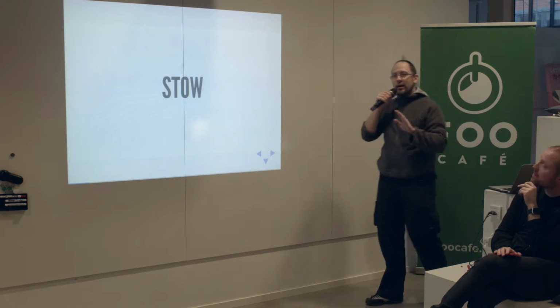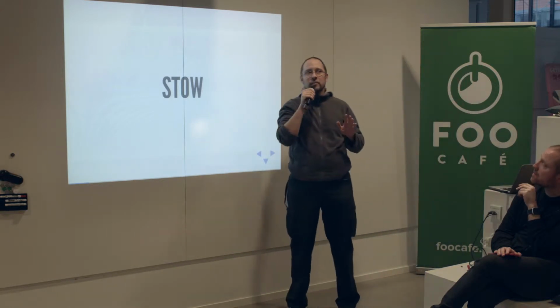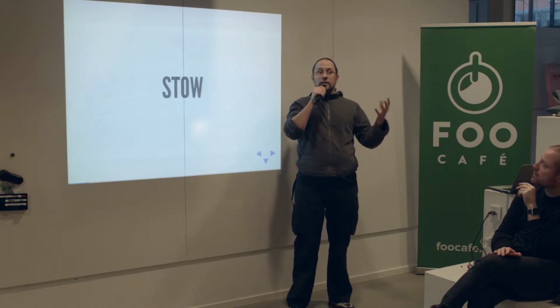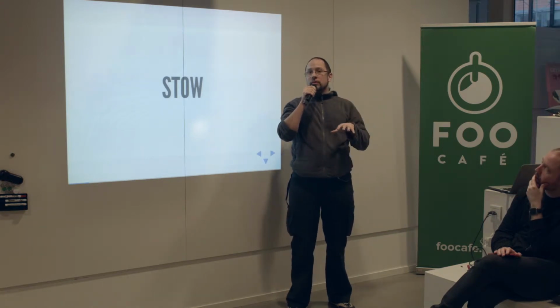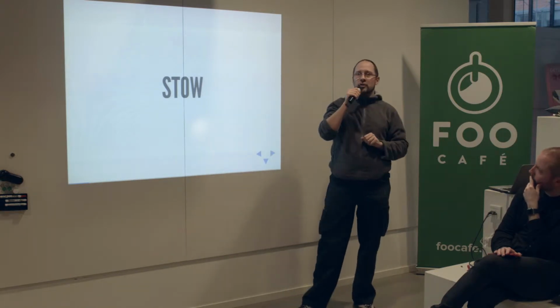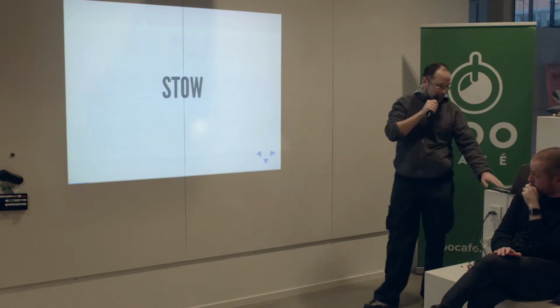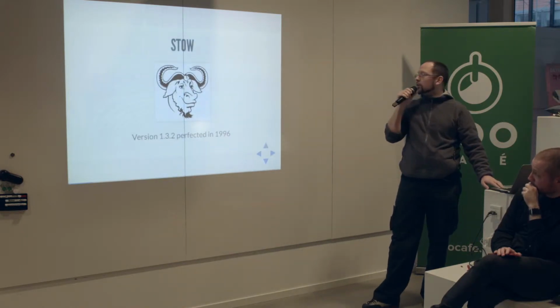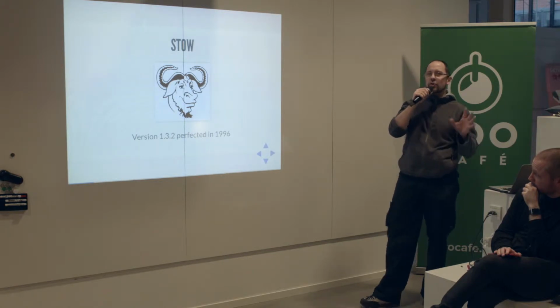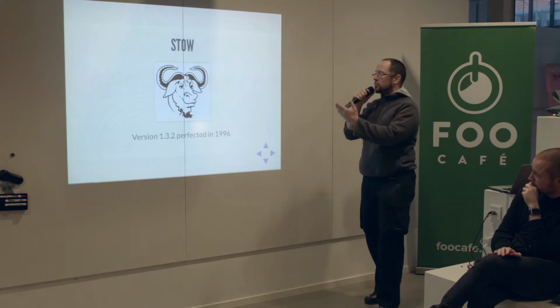So, quick background. What's a package manager? A package manager allows me to take software in some form and make it so that I can use it on my system by just typing the command. The simplest possible package manager, but it's still more useful than some of the less simple package managers, is Stow. Stow was created by the GNU project, so it's a small project, it doesn't even have its own icon, so I just put the GNU icon in there.